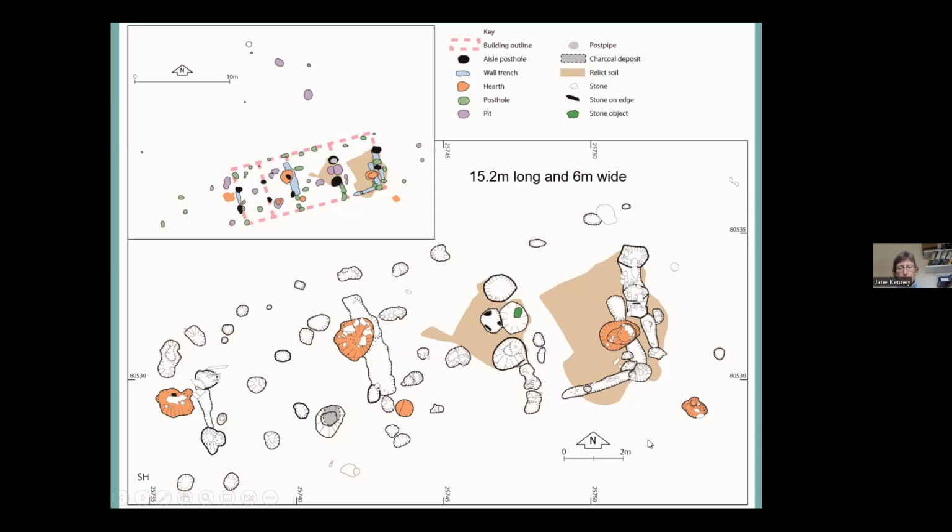Another feature of this, which was really quite intriguing, is that there are definitely some hearths in this building. A few of the ones outside may possibly have been contemporary with the use of it, but two of the main pit hearths actually cut through structural elements of the hall, including this one, which cut away most of one of the aisle post holes. So this could only have been used when the building was probably largely demolished, and then something was going on involving these hearths, perhaps feasting to mark the end of the building.